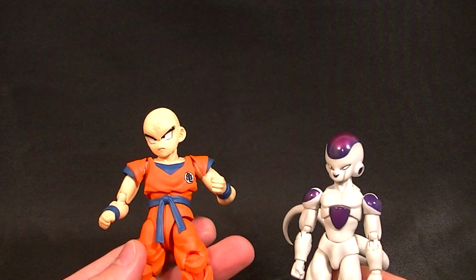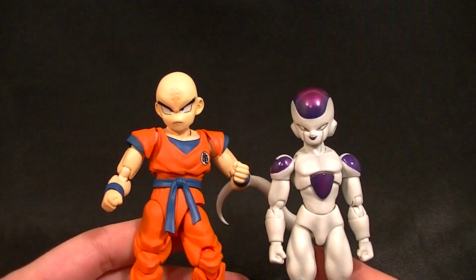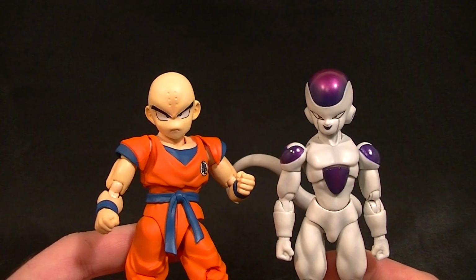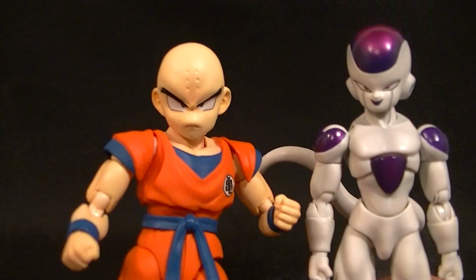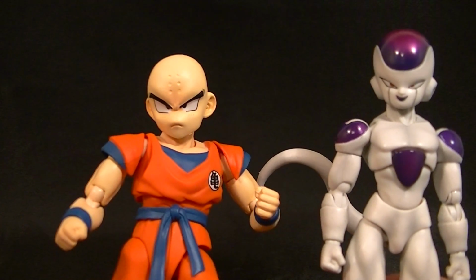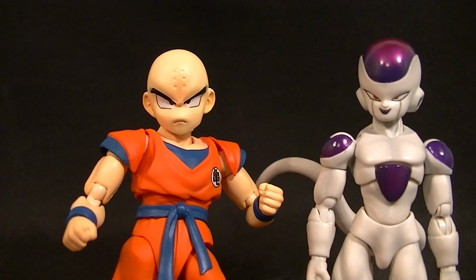Finally, the moment you've all been waiting for, the number 1 spot for the 2013 top 10 figures. We have the SH Figuarts Krillin and Frieza. Either one, I couldn't pick. They both are incredibly well done figures. Best bang for your buck by a mile. For the price point, you guys really can't beat picking these figures up. They both come with tons and tons of accessories.